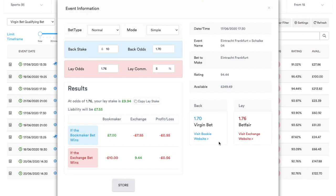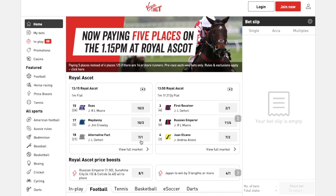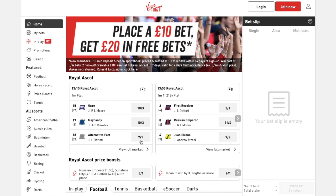So you'll then want to go ahead and place your bets, and you'll want to do that with the bookmaker to begin with. So you'll then need to place your Virgin Bet by clicking onto the link here. Some of these sites will automatically take you to the correct page. If not though, you can go ahead and search for that event.